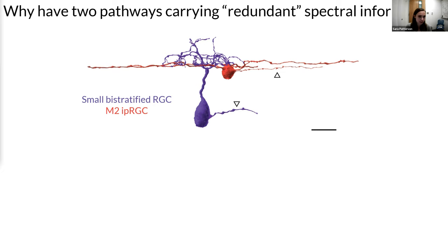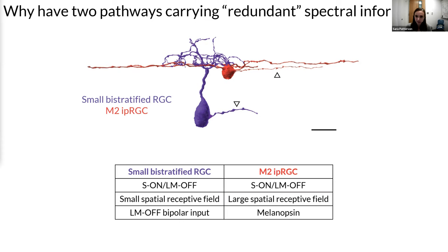Importantly, the spectral tuning of these two cells is only redundant if considered independently of the other response properties. So these two cells, they share spectral tuning, but they differ in other regards. One has a smaller spatial receptive field, the other has a large spatial receptive field.